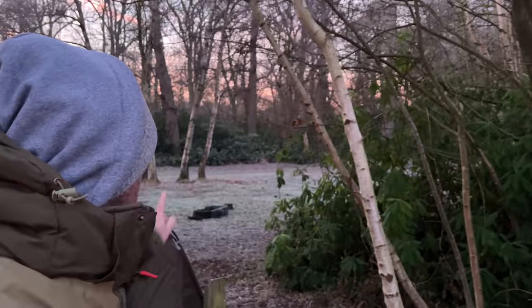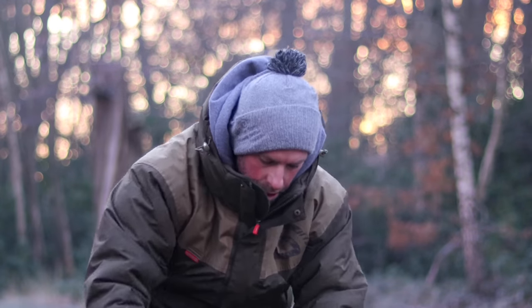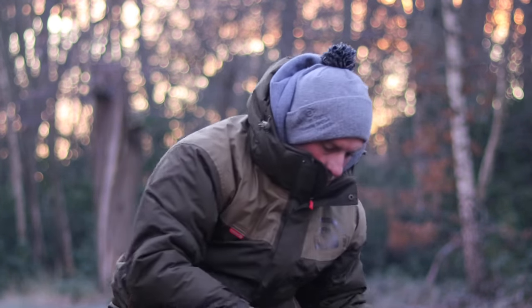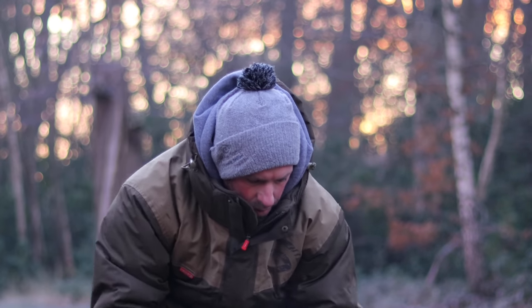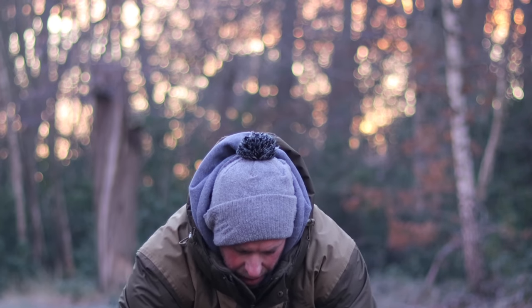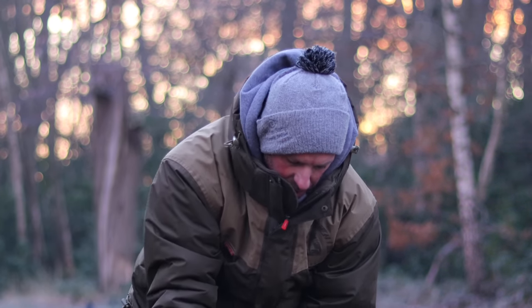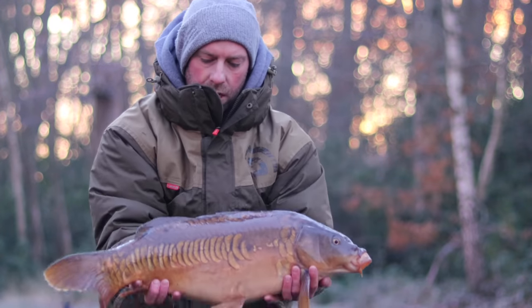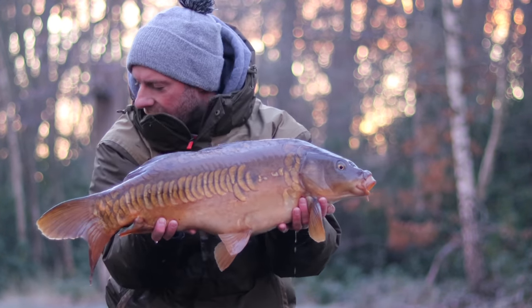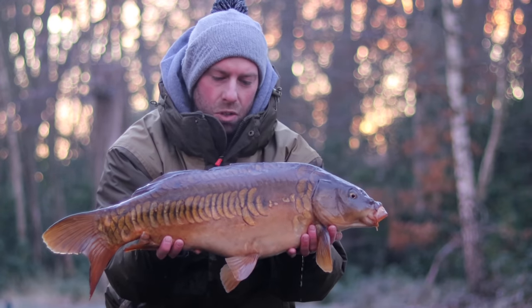So right, let's dig him out, get the mat, camera all sorted. And let's have a look at him. Well guys, here she is. Little pearler. Right, show you this side. I think you'll agree she's a beaut. Look at that. What a little stunner. Absolute little stunner. Well chuffed.